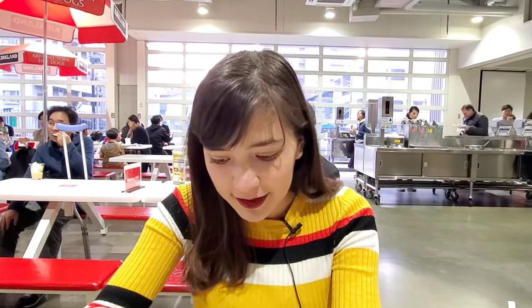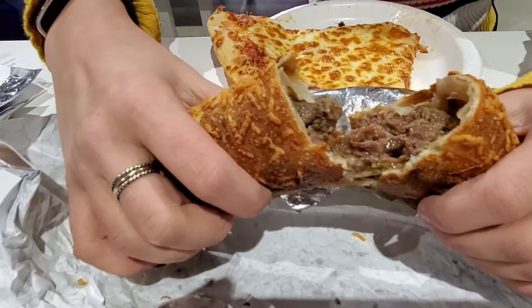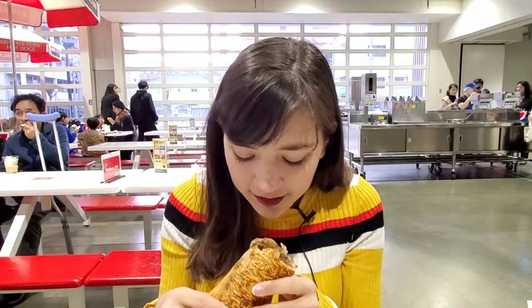So I'm gonna try cutting it. Oh, this looks good. Oh, it smells so good. This smells amazing. Okay, so let's try it.